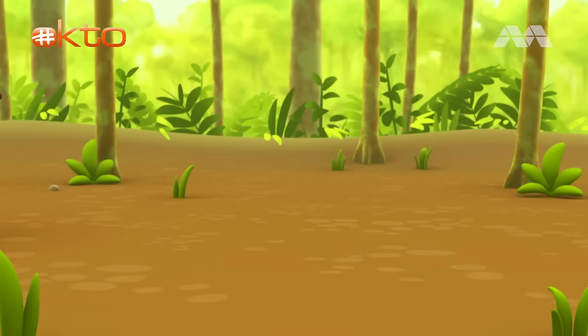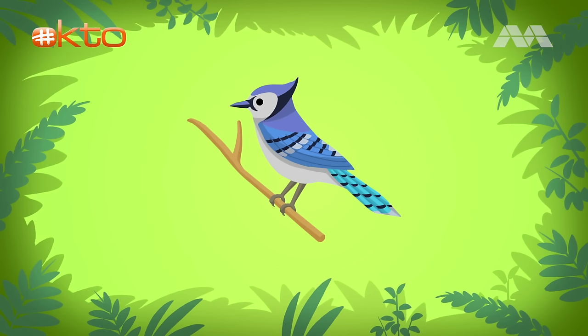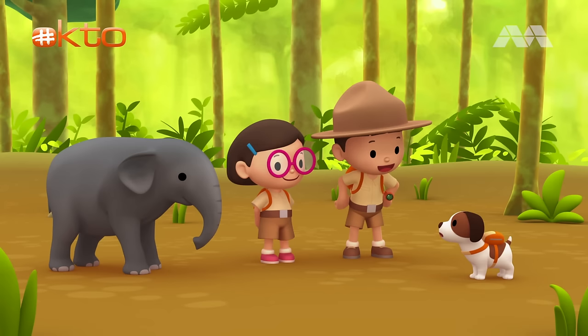So what should we look for now? Hello, Junior Rangers! Ranger Rocky! If you want to find the baby elephant's herd, just look for the color gray. Not for yellow like hay, or blue like the blue jay. But look for the color gray. I see. So not for yellow like hay, or blue like the blue jay, but look for the color gray. Thank you, Ranger Rocky. Okay, Hero, to find the baby elephant's herd and mother, you have to look for the color gray. Good luck.